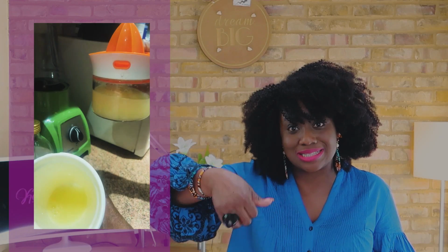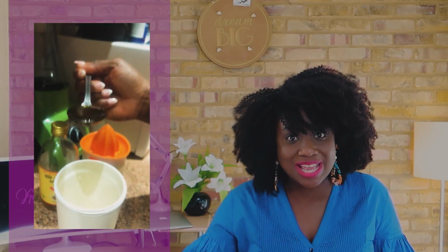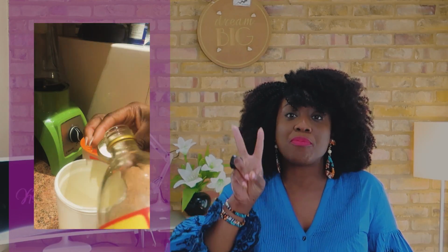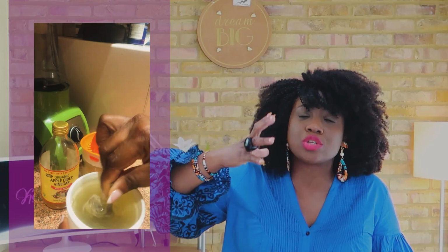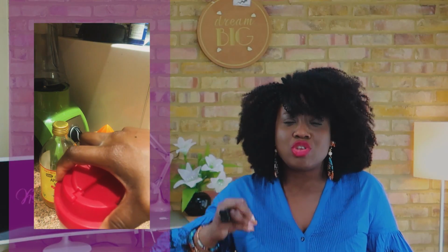I pour like a tablespoonful of honey, and then I add 2 capfuls of raw apple cider vinegar in my lemon tea, and then I put a bag of lemon and green tea and pour some boiling hot water in it. I drink that every morning, and honestly, I have seen a huge difference in my waistline.